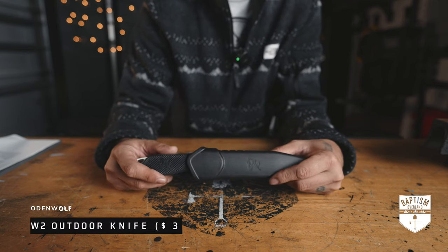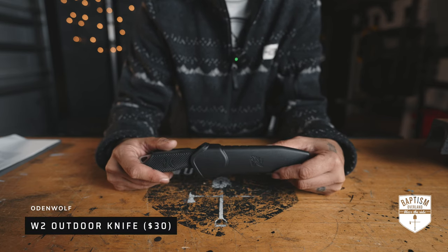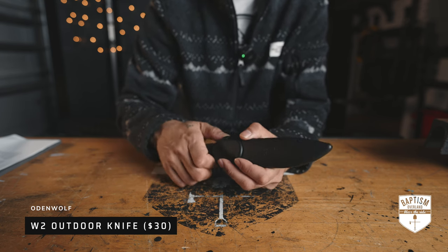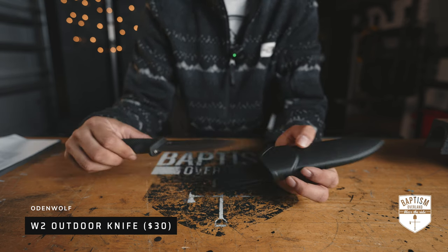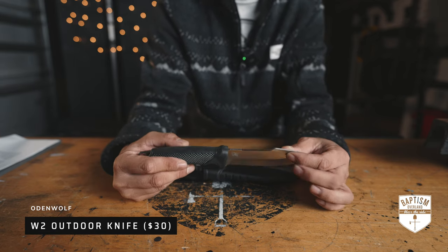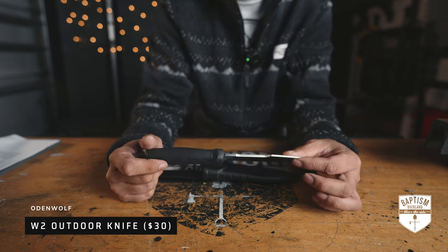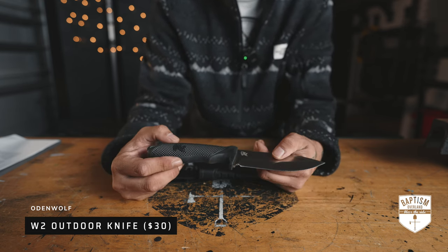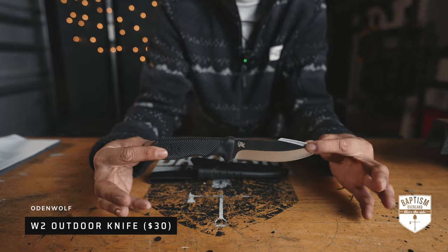All right, another great stocking stuffer is this Odenwolf W2 knife. What you're getting here is a really strong knife made with 440C steel, and yet the price point for this is $29.90. So it's one of those knives that you can buy, beat it up, and just in case you misplace it or whatever, it's not really gonna hurt your wallet so much. Really nice looking knife as well.